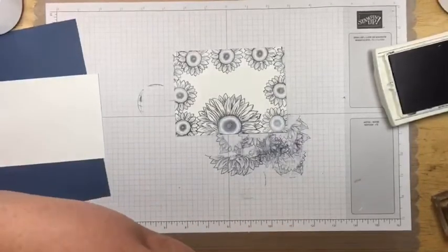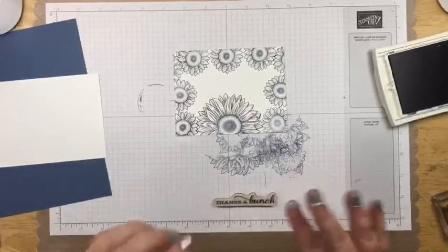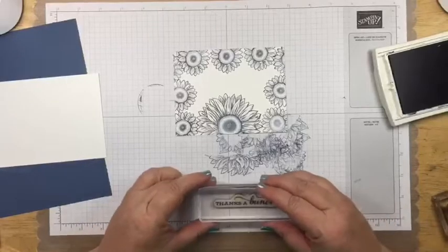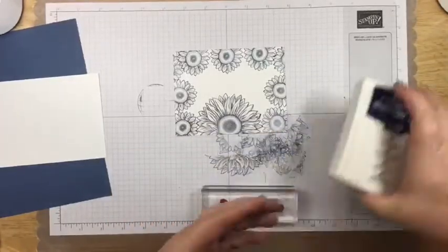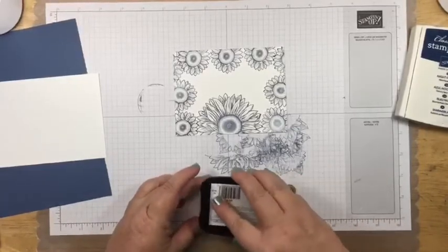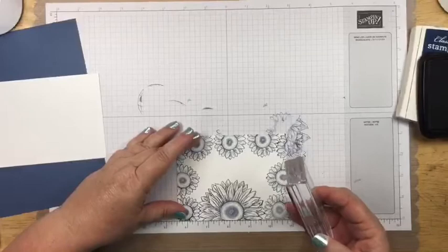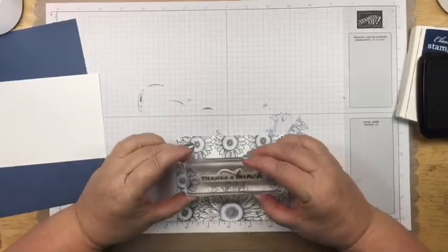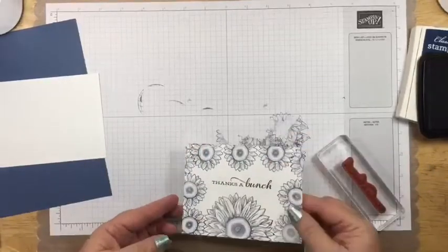All right, so I'm going to take the thanks a bunch. And remember, I've told you guys, if you want to get these lined up on your block properly, I use my graph paper and line it up with the graph paper and then just pick it up like that. All right. And then I'm going to come in this time with the black Memento ink. Bring this down. I'm lining that up again. You have a better chance of getting it straight if your paper is straight. Then I'm just going to come in. All right, and it says thanks a bunch on the middle.